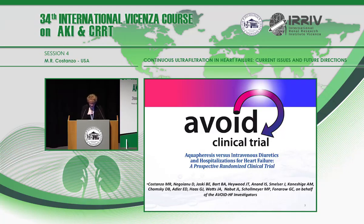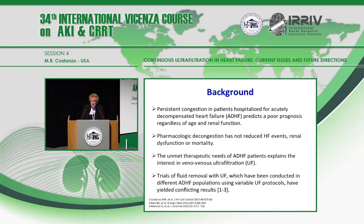So the AVOID clinical trial has a significant background. Persistent congestion in patients that are hospitalized for acutely decompensated heart failure predicts a poor prognosis, and for those of you that are not in the heart failure world, on a day-to-day basis, persistent congestion predicts a poor prognosis independent of the patient's age and also independent of renal function. So far, there has not been any medication shown to be effective in reducing heart failure events, renal dysfunction, or mortality. And this is why we continue to be interested in veno-venous ultrafiltration.